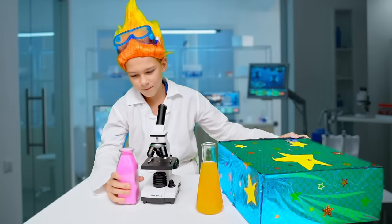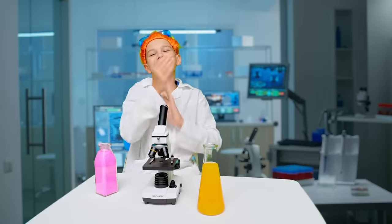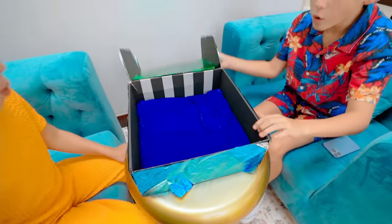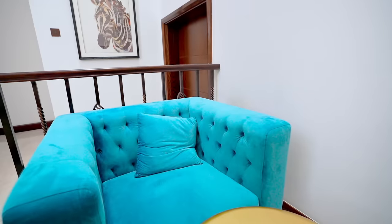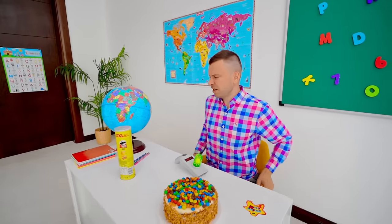Time for a delivery! Excellent! Quick, real magic. Let's see what's inside. Wow! Yahoo! Ivan, what is this? It's an invisible coat. It's a cloak of invisibility. Yes, look, I'm invisible. Give me that. Where are you? What? Invisible? Wow! Where are you? Where is she? Oh, I'm tired of sitting here. I need to change the place.